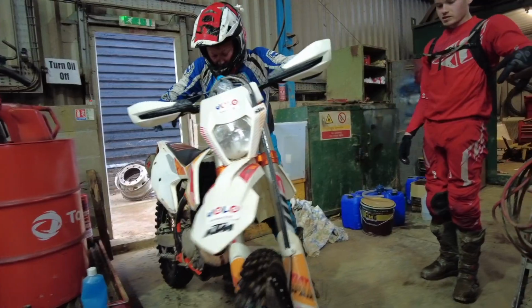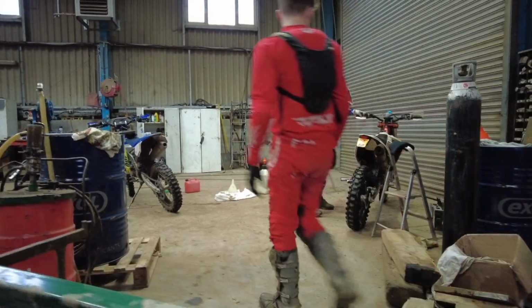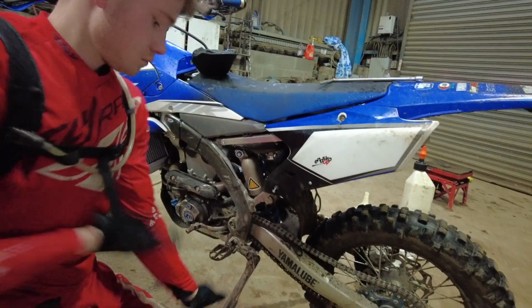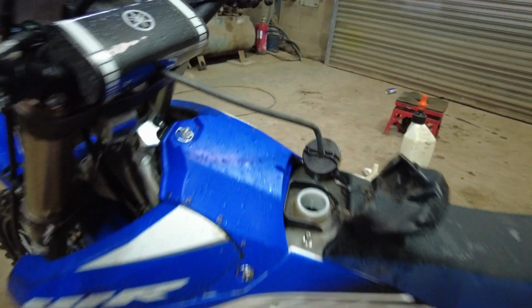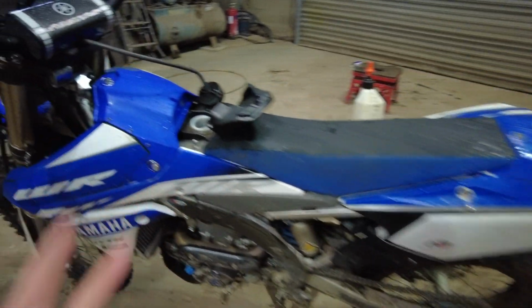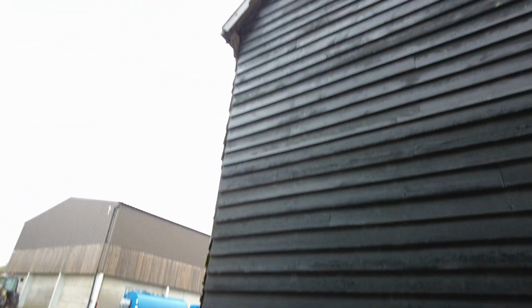Yeah, you're looking good. Backstroke following you. I'm lucky we've still got the teeth. Got a bolt off, need to fill it up with fuel, then it will be all good to go back out. But as you can see, weather is not looking too good at all. Rubbish.